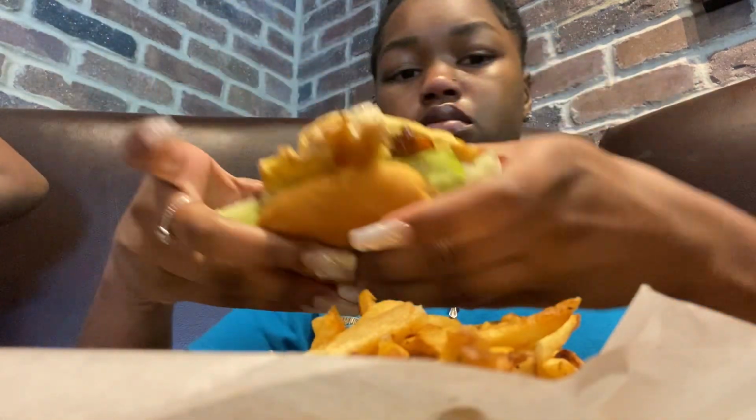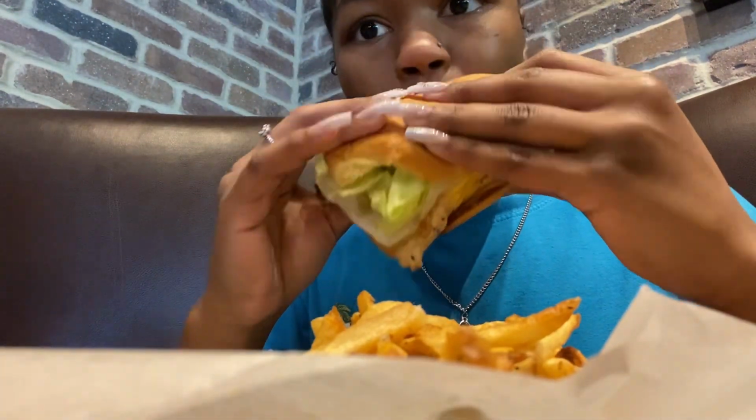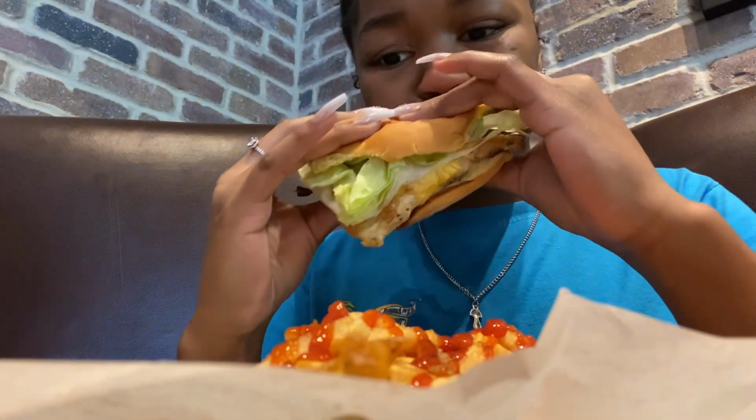Hi y'all, so as y'all can see, we're at this restaurant called Double Dogs, and y'all, this food was so good, I was tearing it up. But I just wanted to get on here and give y'all an official intro, because I know y'all ain't been hearing nothing but background music and background noises. So I just wanted to let y'all know what y'all finna get into.